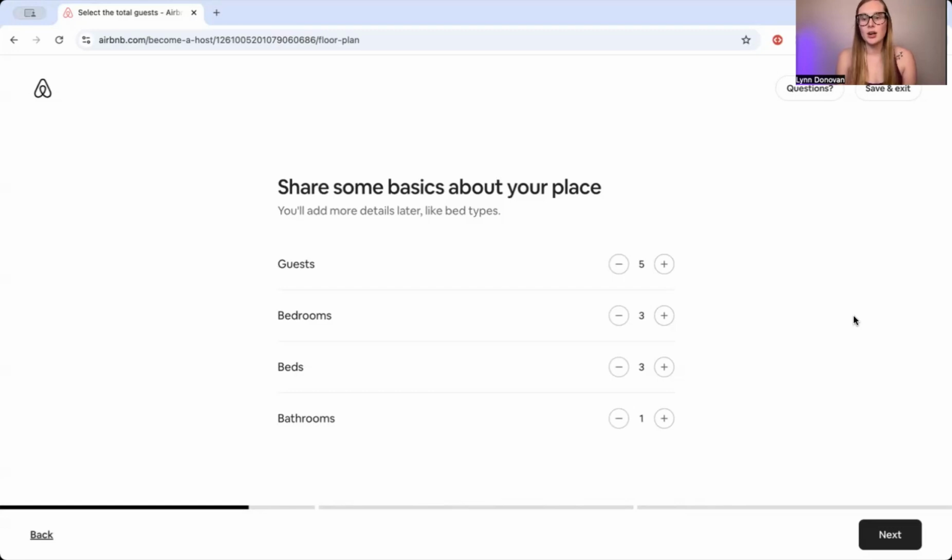However, if it's an entire space that is listed, then you could have at least 2 guests to every room. And then I like to have 1 or 2 queen air mattresses ready, depending on the size of my home. If it could fit 1, great. If it could fit 2, even better. So I'm going to use my house as an example. I have a 4-bedroom, 2-bathroom house. Each bedroom can fit 2 guests, so that's automatically 8 people. And then I have 2 queen air mattresses, because I have 2 living spaces that can fit a queen air mattress. So I can fit up to 10 guests.